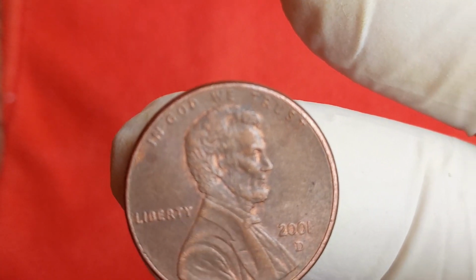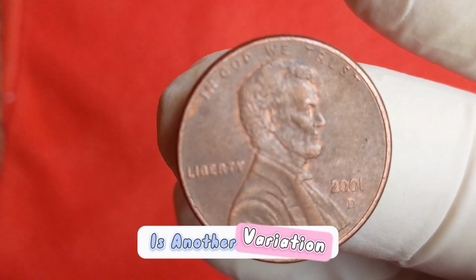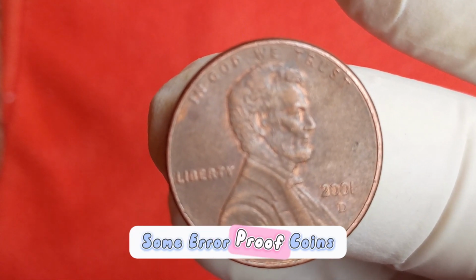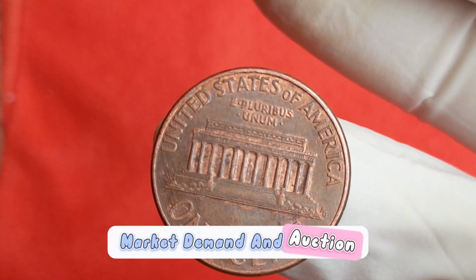Proof versions. The 2001 S Lincoln penny, minted in San Francisco for collectors, is another variation. While most proofs don't reach six figures, some error-proof coins in perfect condition or with ultra-cameo finish can demand big bucks at auction. Market demand and auction results.